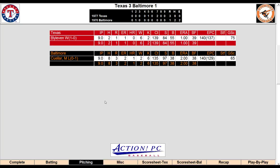Mike Cuellar went the distance. He went 9 innings, 8 hits, 3 runs, 2 earned. And he gave up that home run to Ellis. And I really felt sick to my stomach when Buford stole his first base at Ellis.